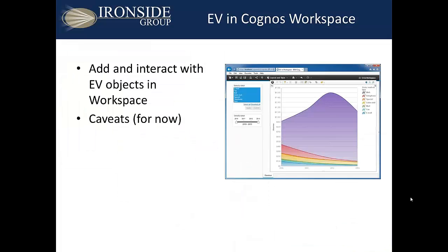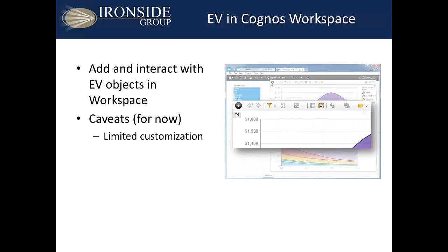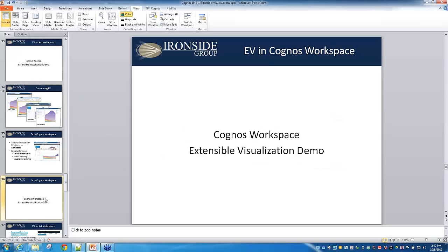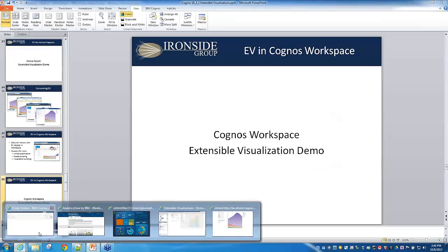So within Cognos Workspace, you can add and interact with your extensible visualization objects. And again, those caveats I mentioned were just some limited customization within the interface. So where you normally would be able to modify the palette control or switch the chart type on the fly, those capabilities are grayed out, basically. They're not enabled for your extensible visualization. So let's take a look at EV in Cognos Workspace.